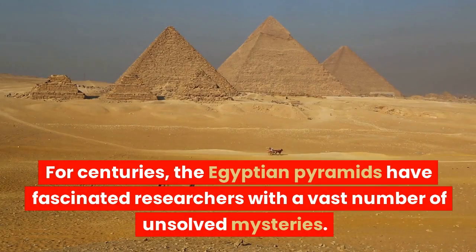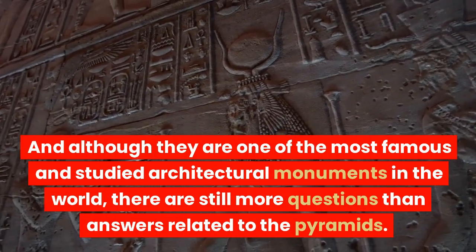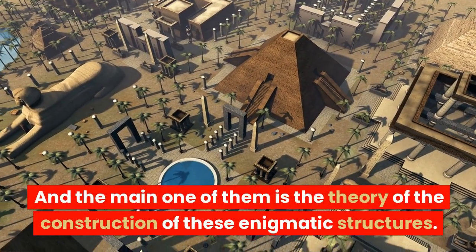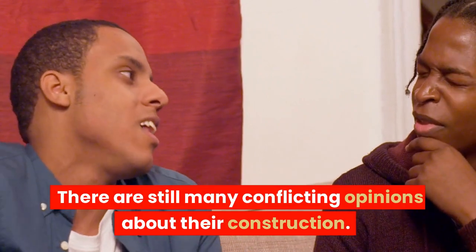For centuries, the Egyptian pyramids have fascinated researchers with a vast number of unsolved mysteries. And although they are one of the most famous and studied architectural monuments in the world, there are still more questions than answers related to the pyramids. And the main one of them is the theory of the construction of these enigmatic structures. There are still many conflicting opinions about their construction.